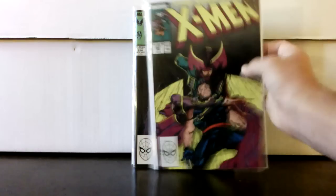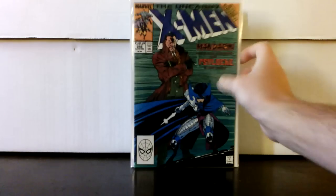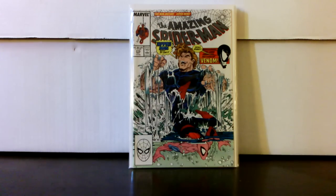Oh, speaking of, here's 257. Second appearance of the Asian Psylocke. Paid $2 for that. How about the first appearance? $2 also. I was surprised to find this one as cheap as I did. Amazing Spider-Man 315 with Venom head on the cover. And McFarlane, $3. Here's a pretty good one as well.